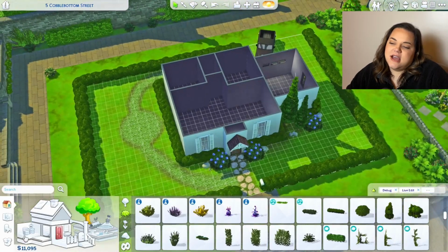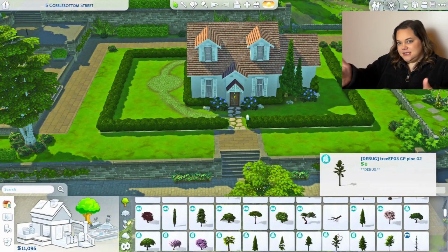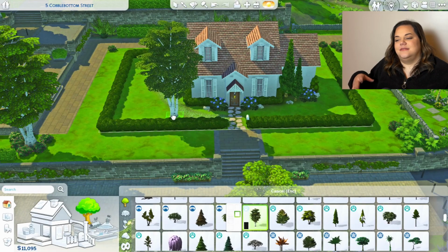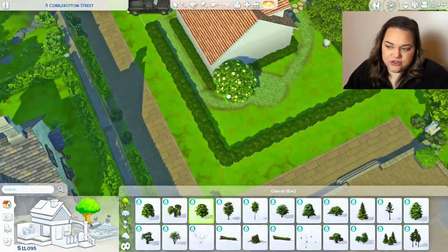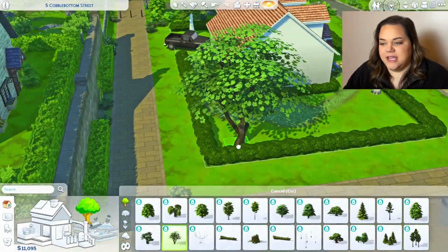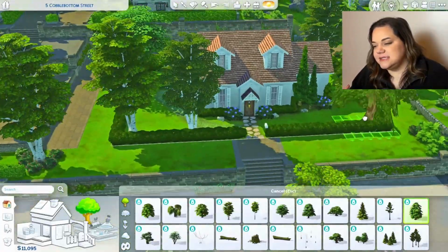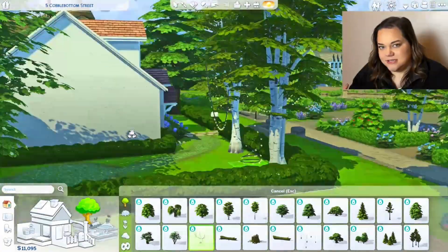And this lot is wider than it is deep. So you have to have a side yard and not necessarily a backyard. Is this an English thing? I know that this world was based off of UK English countryside settings. Is that a UK thing, that you guys don't have backyards?